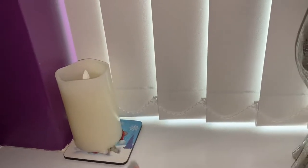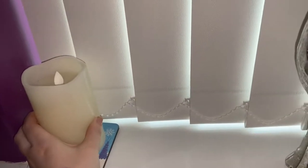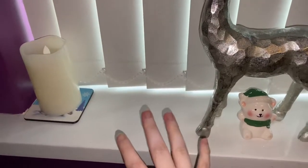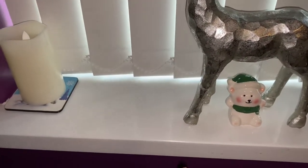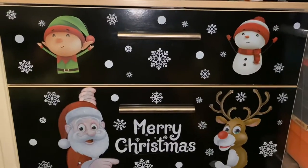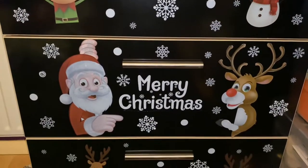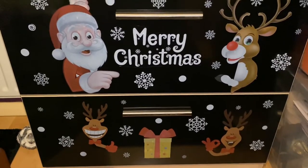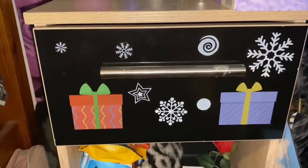Then got my other candle that we use, and it's on like a little Christmassy coaster. Very cute. I kind of want to put something here, but I haven't got anything other than a star, and I don't think it goes there, so I might have to look out for something. Then on the wardrobes, we have put some window stickers, and this is the ones that we have gone for this year. They're the perfect size, actually. Absolutely love them.